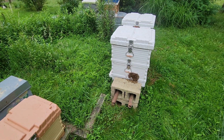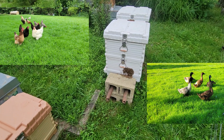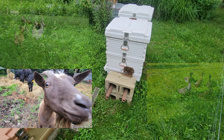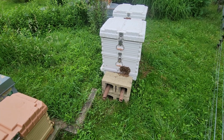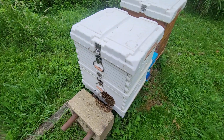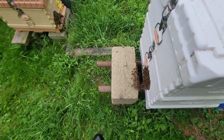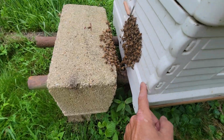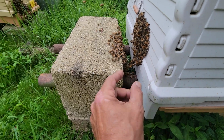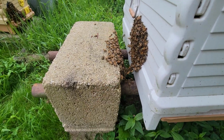So I come out this morning to let the chickens and the ducks out and feed the goats and bottle feed my bottle calf. And I look over here towards the ergo kit and I see this. Now, I did slide the ergo kit over a couple inches to make this space. It was pretty much right against, maybe a half inch space between there.